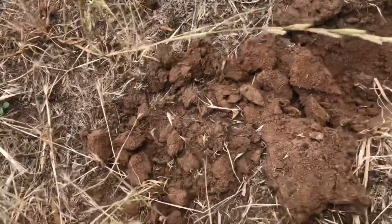Haven't seen anything yet. So we're going to have to get the pinpointer out. Actually, I see something now. That little piece of aluminium tubing. So that's a bit disappointing, but that's metal detecting. All the rubbish. And occasionally you find a bit of treasure.